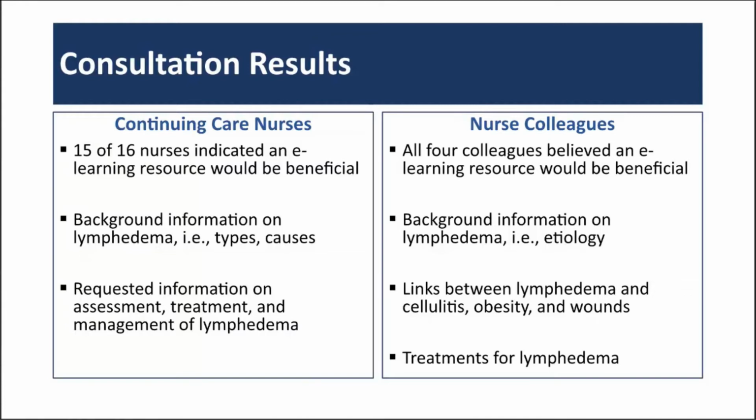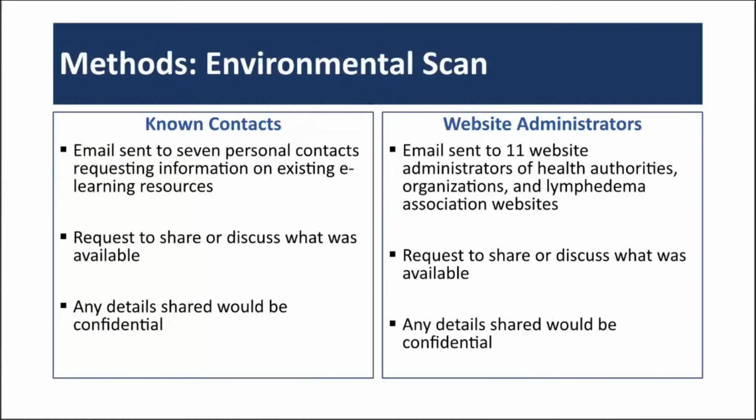Nurses viewed the e-learning module as an additional learning resource to supplement their one-day workshop on lymphedema care. And all consultation results were considered in the development of the e-learning resource going forward.